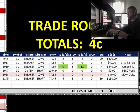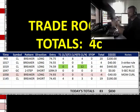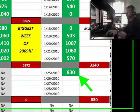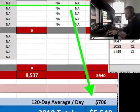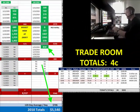Now, of course, guys, let's see here. 2, 4, 6 total trades today, guys. 83 ticks, 830 USD, and only 4 contracts, as you can see here. 830 brings our monthly total just above 5,500 USD. We're back above that average of 700 USD every single day. And guys, we'll keep you posted as we make our way through the month of January.